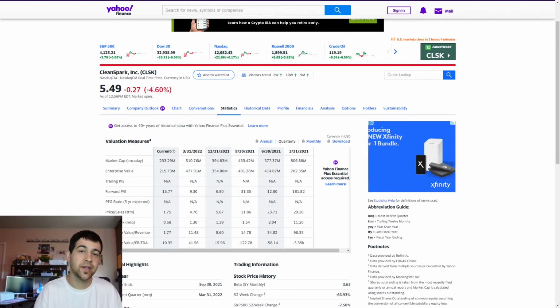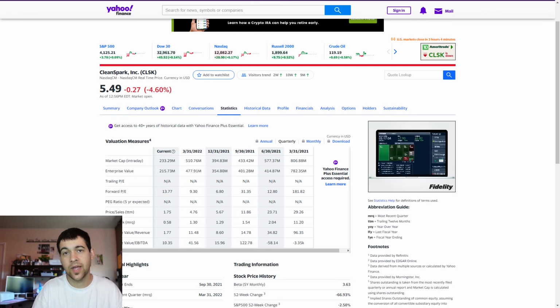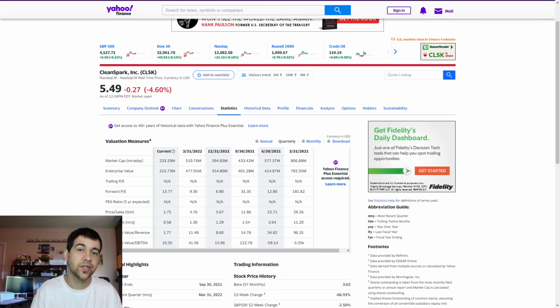Now, that being said, it's definitely possible that Bitcoin continues lower, definitely possible that we test the low 20s, and Cleanspark short term will suffer because of it. I'm not arguing that. I don't disagree with that at all. But on the long term, I know that the trajectory is going to be up and to the right, and now is a great time to continue to accumulate Cleanspark, to continue to accumulate Bitcoin for that matter.